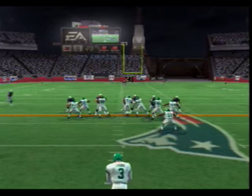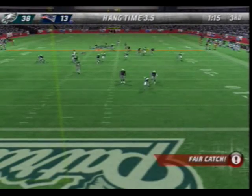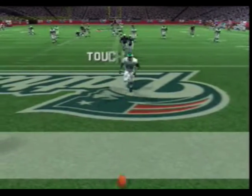Very solid defensive effort to force the three and out. And he chooses not to return this one.